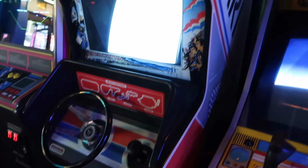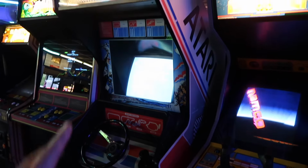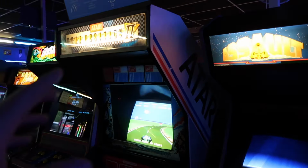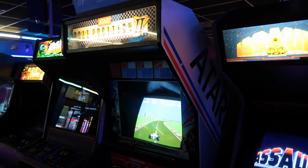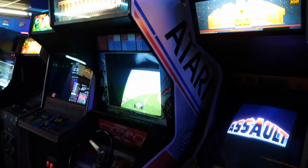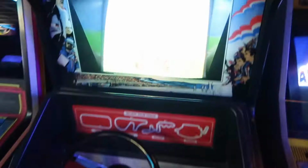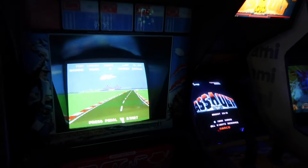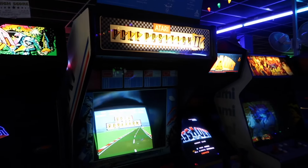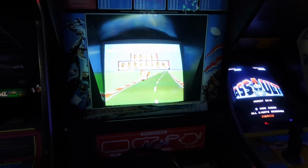This is what I would probably do. I would probably get the 1-player steering wheel. I'd reach out to Sables for a Pole Position marquee, and the side art if we got that from Buystuff or whoever. This is what I would do: put a 19-inch BOE monitor and actually have an Atari Pole Position or Pole Position 2 cabinet.